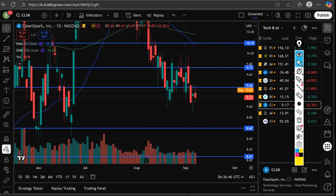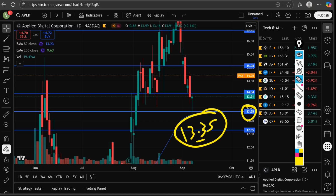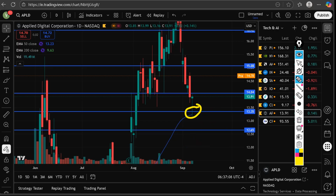Now let's move on to our next one, that is APLD stock. In the previous trading session we saw a 0.1% up move here, and it closed at $13.91. And in my previous video I gave you this target of 13.35. This target has been achieved. The stock in the previous trading session tested this exact level here, even tested this 250 EMA, also took a support, and again closed around this resistance price, this 14.04.